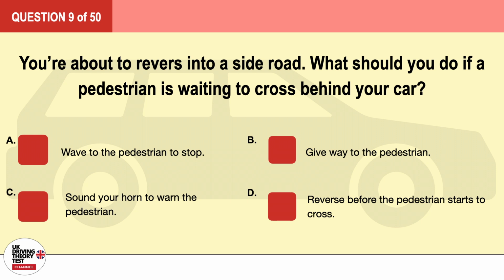Question 9. You're about to reverse into a side road. What should you do if a pedestrian is waiting to cross behind your car? A. Wave to the pedestrian to stop. B. Give way to the pedestrian. C. Sound your horn to warn the pedestrian. D. Reverse before the pedestrian starts to cross.